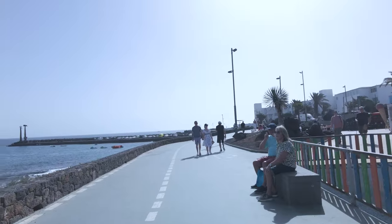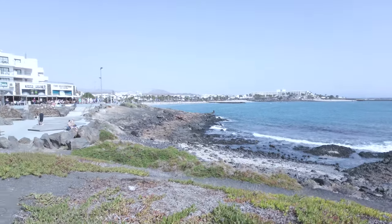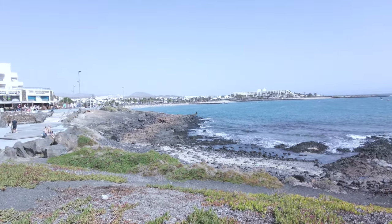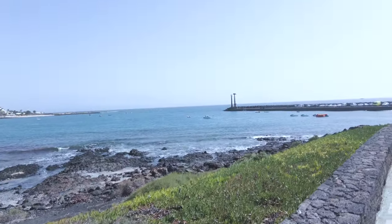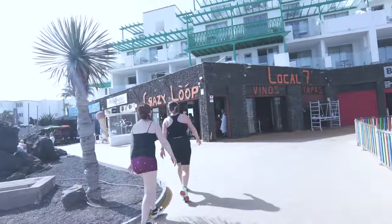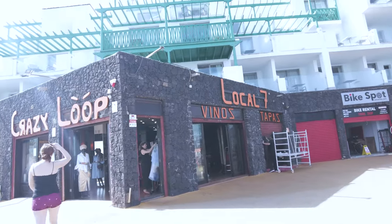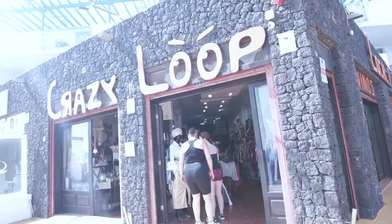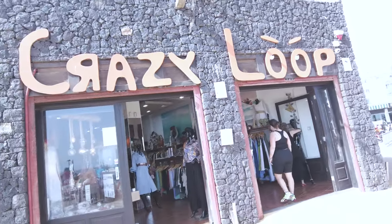So loads of people out and about. Let's take another look at the view here. Look at that. That's a cool beach. All you need to do is get a big boat, dump a load of sand here, and you've got another beach. That's what I would do. And just create some safe steps to walk down. Okay, let's have a look in this bit here. We've got Crazy Loop. You've got a Venus Tapas place next to it, and then Crazy Loop. It's like a nice shop.